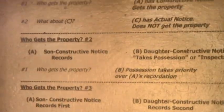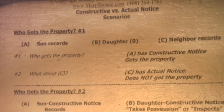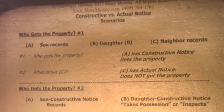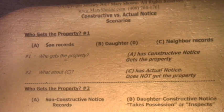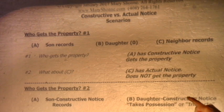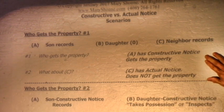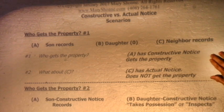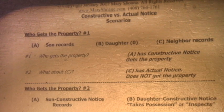So let's go over some examples, and I think this will be clear, and we'll talk more about that in class. The first one is if you have the son, A, and B is the daughter, and C is the neighbor. Now, who gets the property? Son records, daughter does not record. A gets the property because A has constructive notice and he recorded it. C does not have the property because C has actual notice. He just overhears it. He does not have that property.